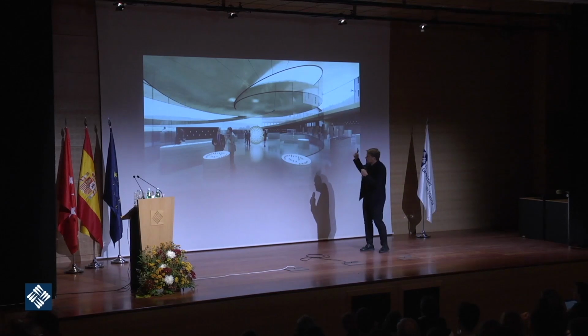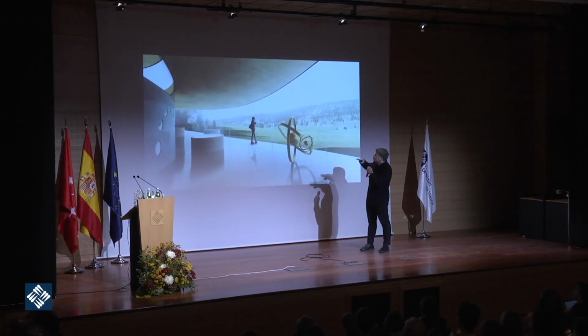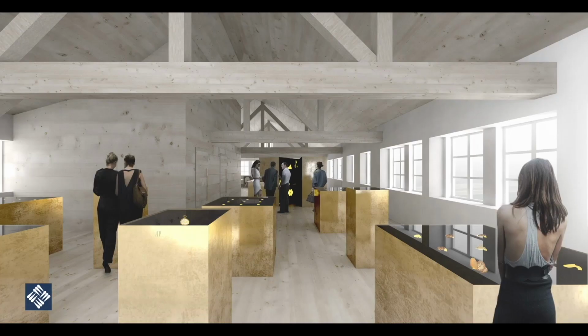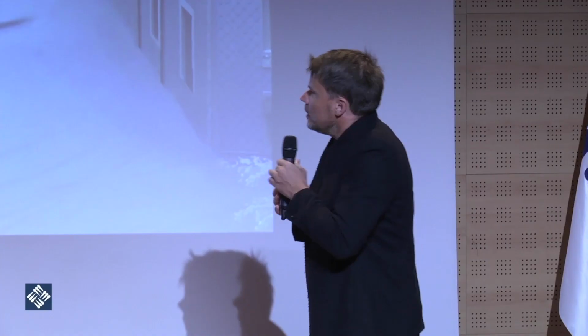So here you can say, without even having walls or columns, the roof is still able to stand. So you have this amazing view of the valley. From here, you can journey up into the workshop, and that's the end of your visit.